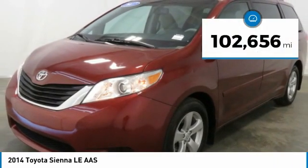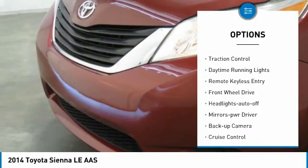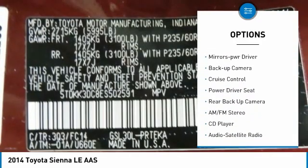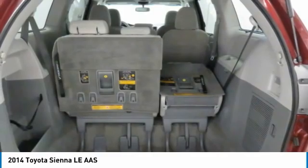This vehicle has less than 105,000 miles. Here are some of this vehicle's great options: aluminum wheels, heated side mirrors, traction control, daytime running lights, remote keyless entry, FWD, headlights auto off, mirror memory, backup camera, cruise control.